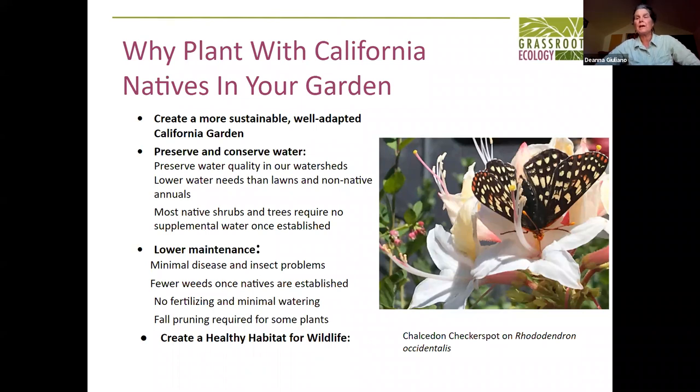It helps preserve and conserve water. The water quality in our watersheds is preserved. They need less water than your traditional lawns and non-native annuals. And most of the native shrubs and trees require no supplemental water once established. Now, this can sometimes take up to 3 to 5 years for some of our species, just because they really need to get their root systems established in order to feel like they can start growing.